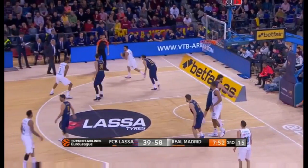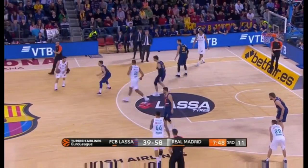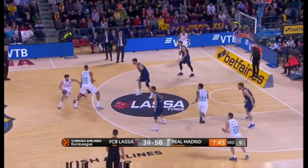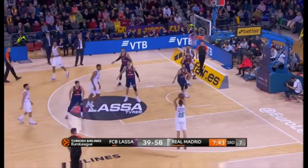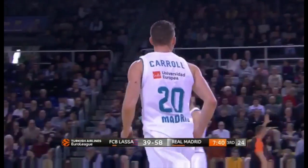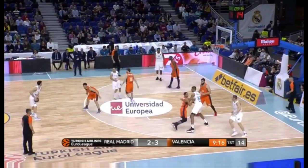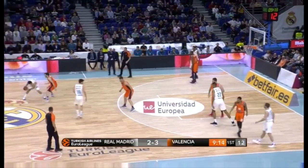Tavares gets it, and it's back to Campazzo. Watch out for the offensive rebounds. That's the message from Pesic. Oh, wide open J.C. Carroll. That's another for him, a third of the night. Justa once again looking for Campazzo.